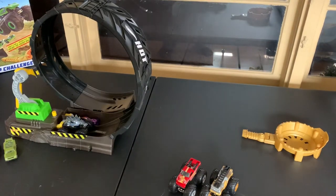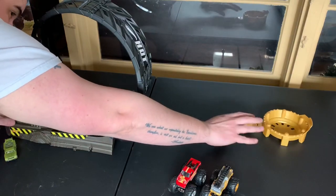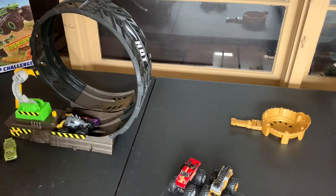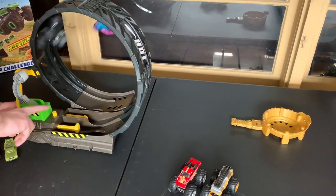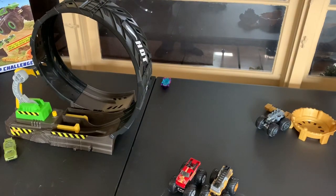Next up, we got the Motosaurus monster truck, and I believe. Make sure this cup is lined up where it needs to be. And then we're sending them. Goodbye. Well, again, did not go very well.